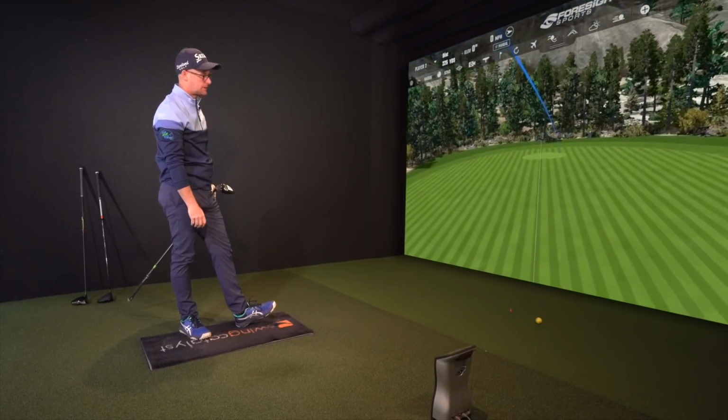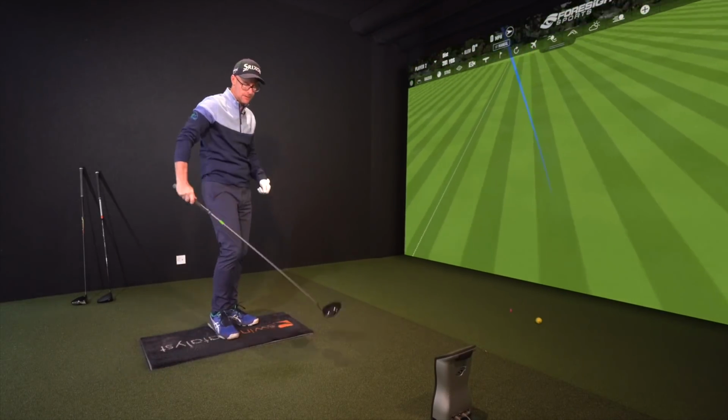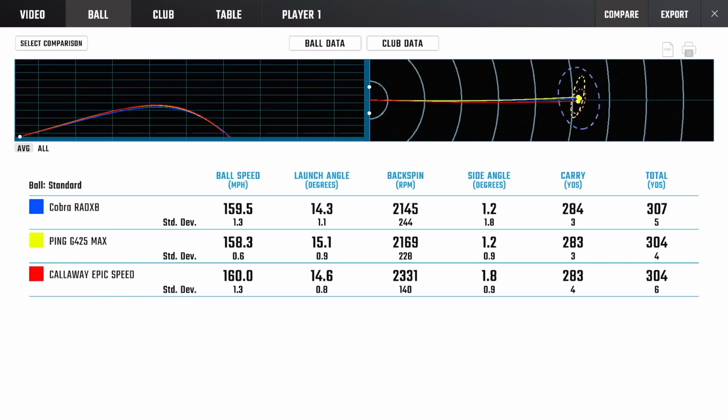Right, should we have a look at the numbers of these? Callaway definitely stands out on the sound in a positive way. Some interesting points here on the numbers then. First off with the carry, they're within a yard of each other, hilarious. 284, 283, 283 for all three clubs.